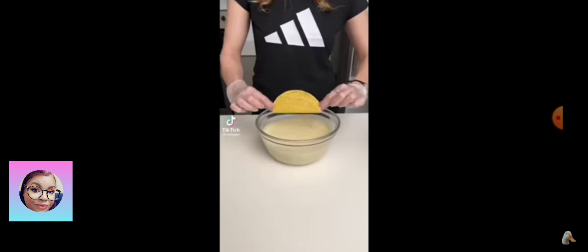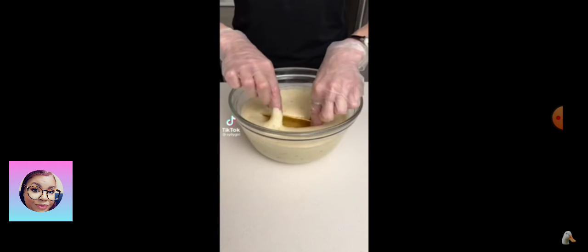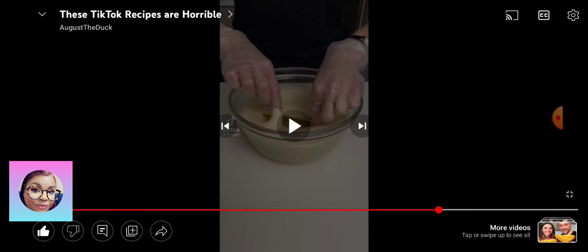So the first thing we want to do is dip a taco shell in some cake mix. That's gotta be the first time a human being has ever said that in history. Jeez. Where did she get this from? Like, does she dream this up? Like, where does she get these recipes? This is a taco with cake mix on it.